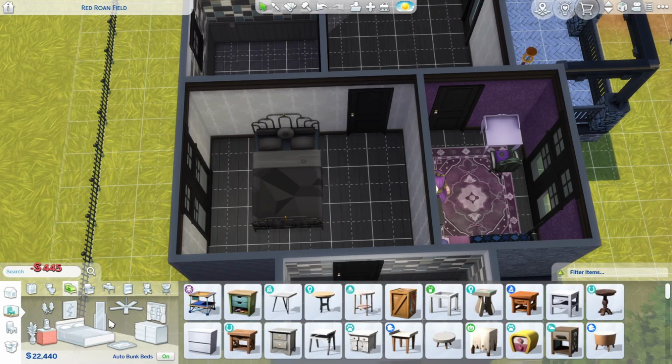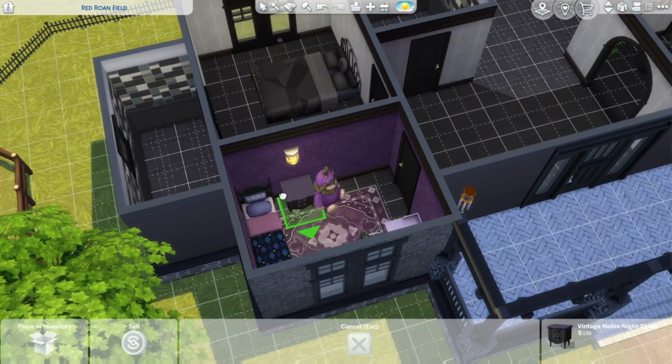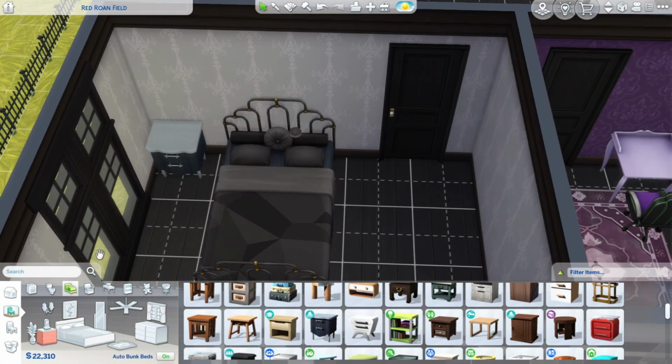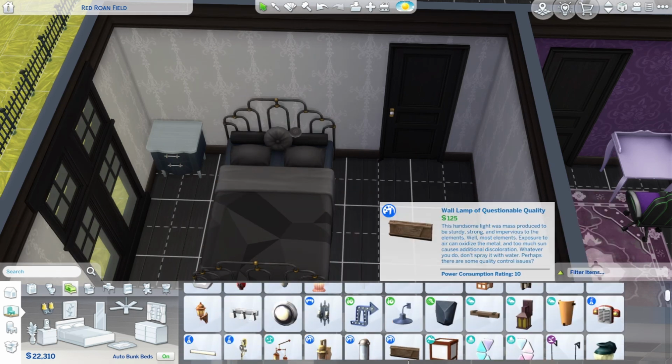And this is only inspired by the Goth family. I might move them in just for my playtesting for this build just because I think it would be fun, but I probably won't make them stay here in my own personal game. But we're moving on to the master bedroom right now.